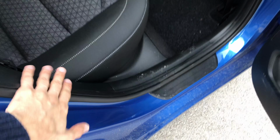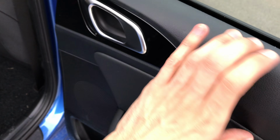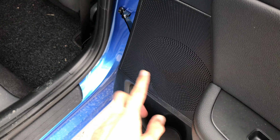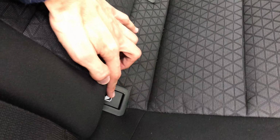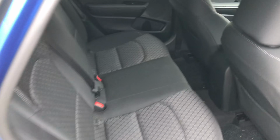This is the doorstep, plastic. A lot of plastic materials here. This is all hard plastic. The speakers, you should definitely upgrade to the better ones. The basics are fine, but you should get the more expensive ones. You have here a child lock, so you can fit a child seat in here. Let me jump inside.